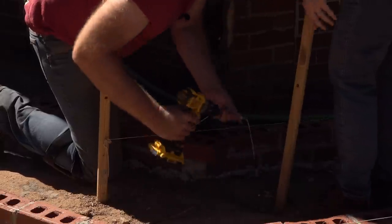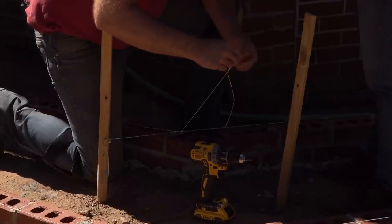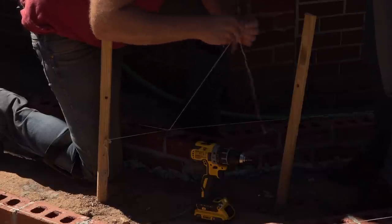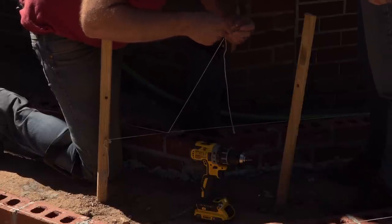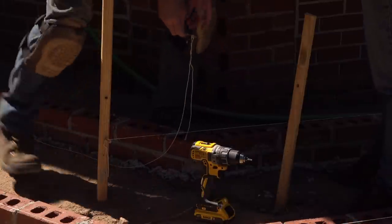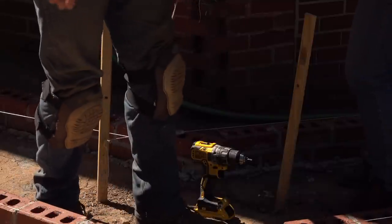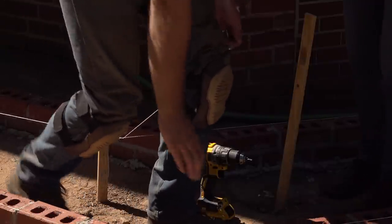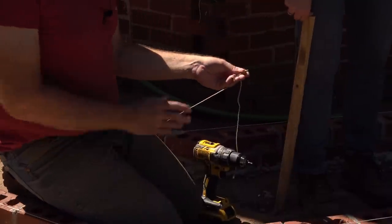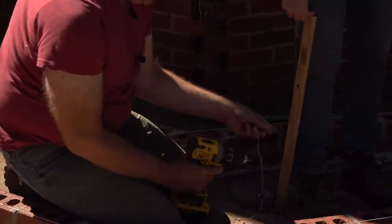No good. No good. Yeah, some of these screws are really lousy. Most of them are lousy. I miss the good old days when you could go down to your local home center and get good screws and nails.